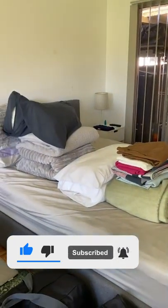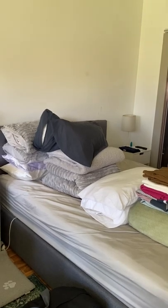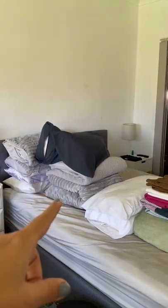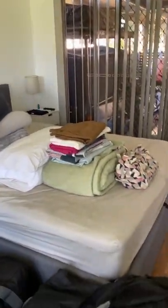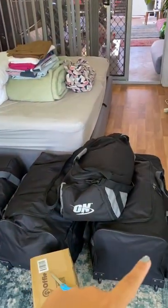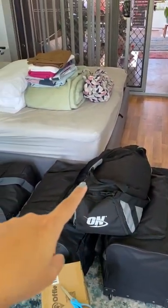Hello. So we're going to spend the week, 5 days in Sydney. And we live in Central Coast. And I need to bring a lot of stuff. We're going to a friend's house. So all the pillows, I'm pregnant. So my pregnancy pillow, all the blankets I have here. My bag, my husband's bag, my mom's bag, my dog's bag.